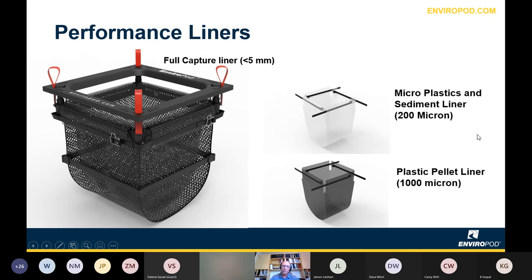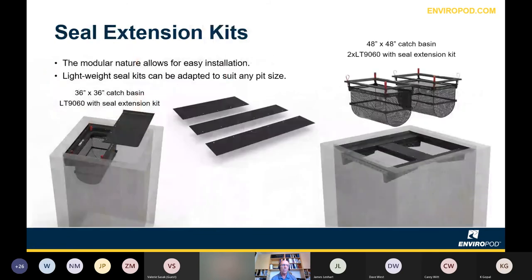For addressing other smaller particles like microplastics, we have a 200 micron liner, which can be easily placed and installed inside the basket. And then for plastic pellets, and you'll see some examples of that in this presentation as we move forward, there's a 1,000 micron size liner. So this gives a variety of different types of liners we can use, depending on targeting that particular pollutant concern we're trying to address.